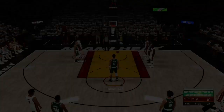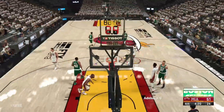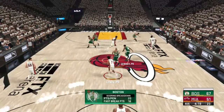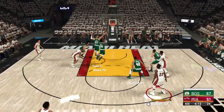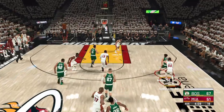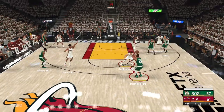All right, we'll take a look now at how the points have been generated so far. A scoring breakdown for Boston. One thing that stood out all game is the consistent penetration they've gotten. And also, how about the points they've gotten in transition or on the fast break tonight? That's been a huge factor as well. Boston leading by 16. And White kicks to Tice. Nice ball movement by Boston.